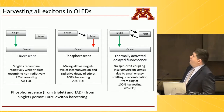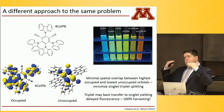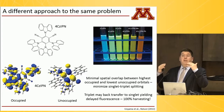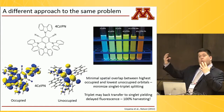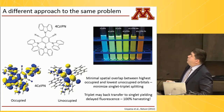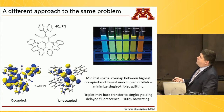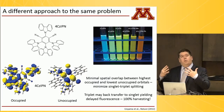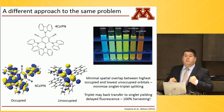I'll mention briefly how this is done, because you might be thinking, well, how do you minimize that singlet-triplet offset? Really what you need to do is minimize the spatial overlap between the electron and hole densities on the molecule. So the molecules that do this well, and 4CzIPN is one of them, if you compare where the electrons and holes sit by looking at the occupied orbitals for the electrons and the unoccupied orbitals for the holes, you see that they're effectively, not perfectly, but effectively attempting to get some orthogonality between where those two densities lie. And if you can eliminate that overlap, you can reduce that energetic splitting between the singlet and triplet.